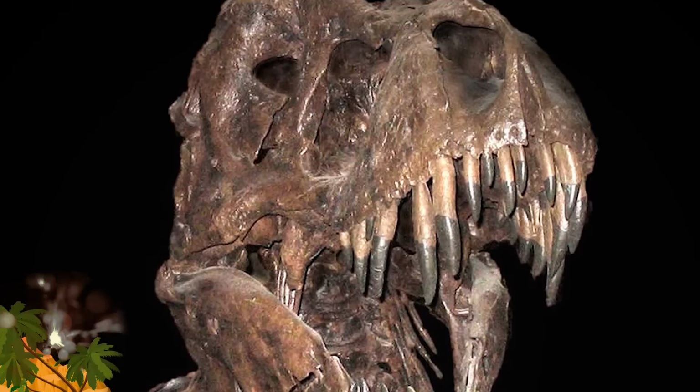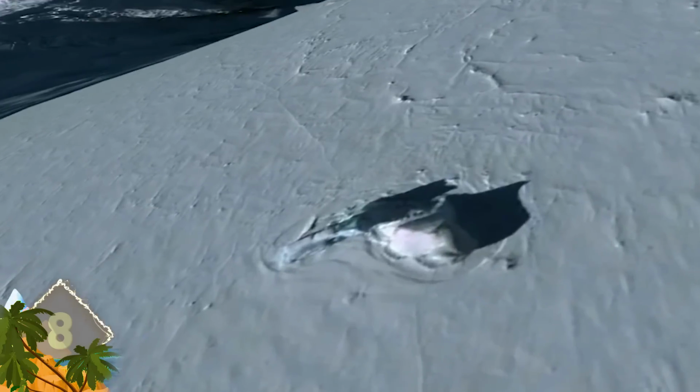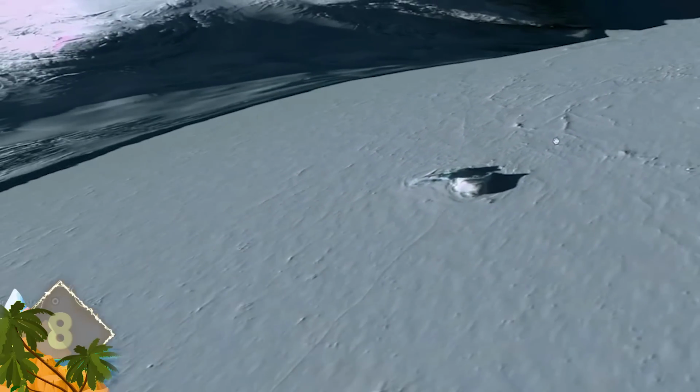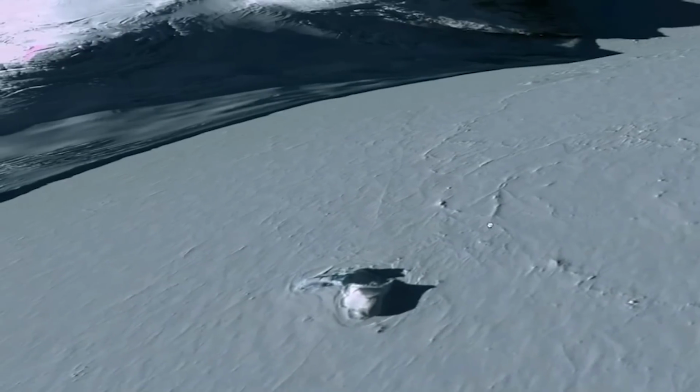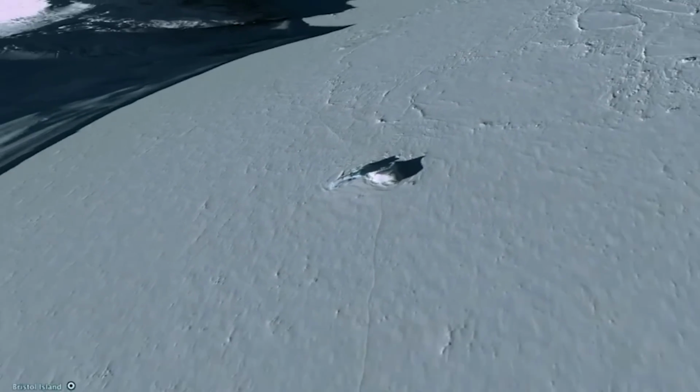Number 8. Was a dinosaur found near Antarctica? This strange formation looks like a huge ostrich, or it could be Diplodocus. The object stretching to the left of the picture could be the long neck associated with the quadruped that lived toward the end of the Jurassic period, or it could simply be an oddly shaped pile of snow.